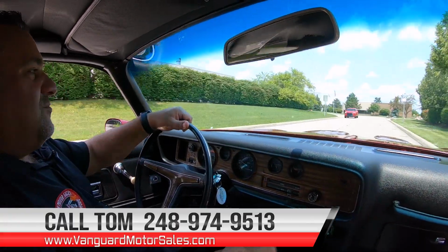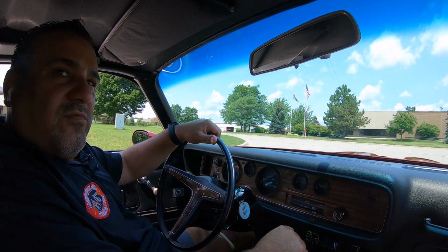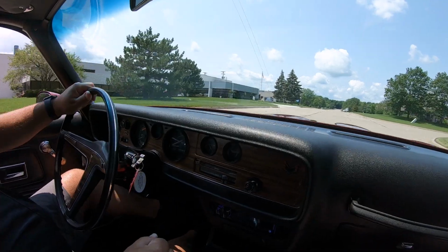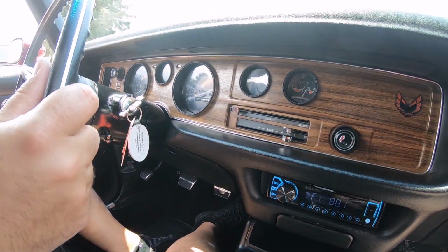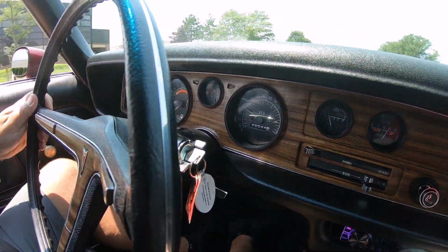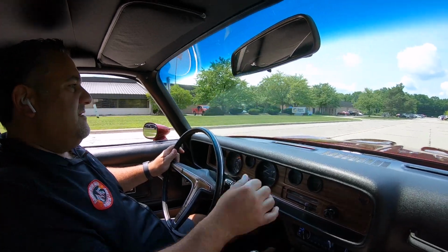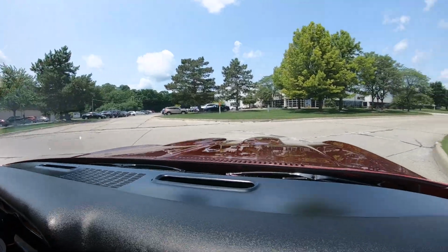I'll tell you what, this is really an awesome driver. You can tell everything's new on it. Holds the road great. And it's just awesome. The only thing aftermarket I see in here is the radio. It's like a Boss stereo. All the gauges are working. Talk about a great collector piece too, being so rare, and that Pontiac isn't around anymore. You can only see the values of these going up.